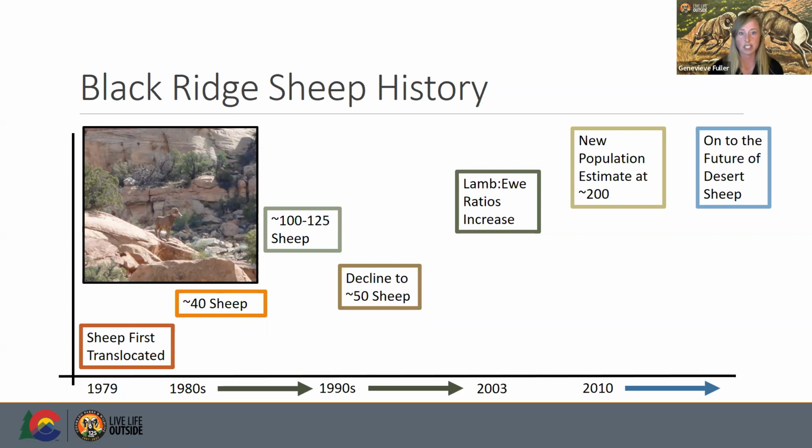We started to see those lamb-ewe ratios increase, and then we did what we call a mark-resight study in 2010. It included capturing and collaring some ewes and putting ear tags in them. That allows us to figure out the ratio of marked animals, the ones that we know are out there, to the unmarked animals, so we can get a pretty good population estimate. At that time, we got about 200 sheep, which seems to have stayed around that level up until now. But we're certainly looking to continue to expand our understanding of how many animals are out there.